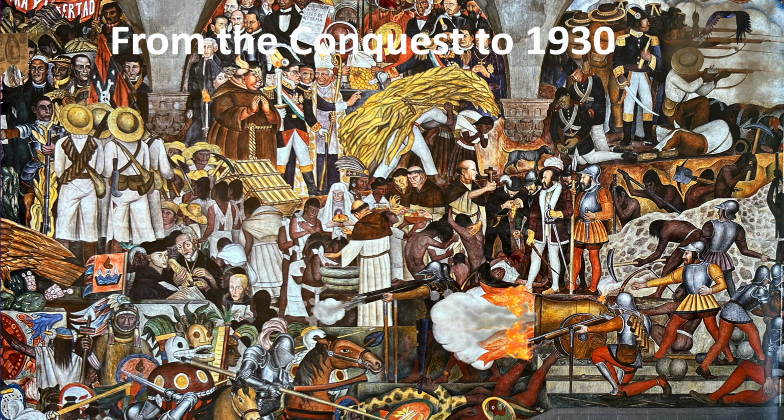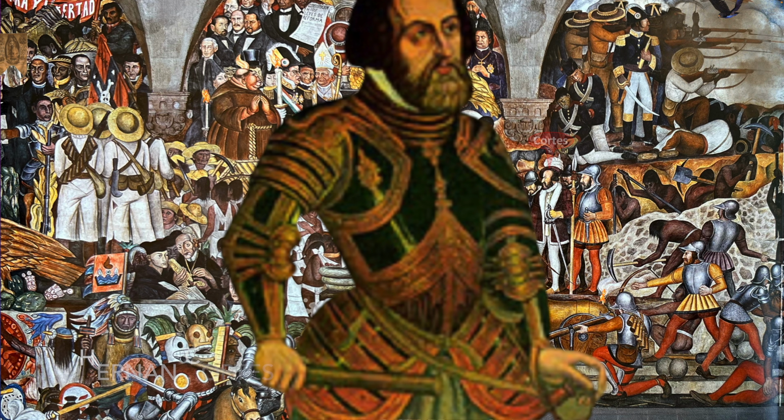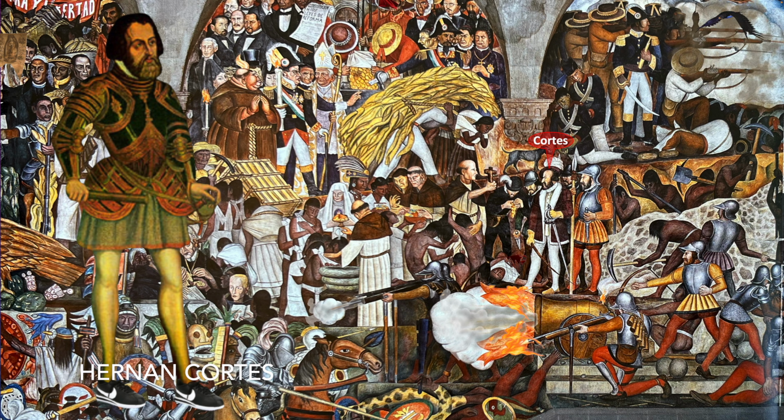Let's continue with the foreground narrative entitled From the Conquest to 1930, painted from 1921 to 31 and taking up 288 meters. Here's the capitalist and conquistador and mass murderer Hernan Cortez, who led natives in arms against the Mexica, killing tens of thousands of non-combatants, and in one case, he forced native women and children to watch as thousands of people were killed in public under his order.